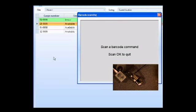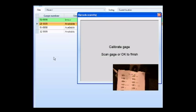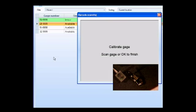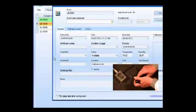Right. So I've told him we're going to do a barcode event. So what we're going to do is they provide a cheat sheet, and we're going to tell it we're going to be doing a calibration event. So I scan that, and the screen tells me, okay, calibrate the gauge, either scan the gauge or press OK if you're going to enter it manually. We just happen to have a barcode on this gauge. So we're going to scan the gauge, and it takes us right to the calibration screen.